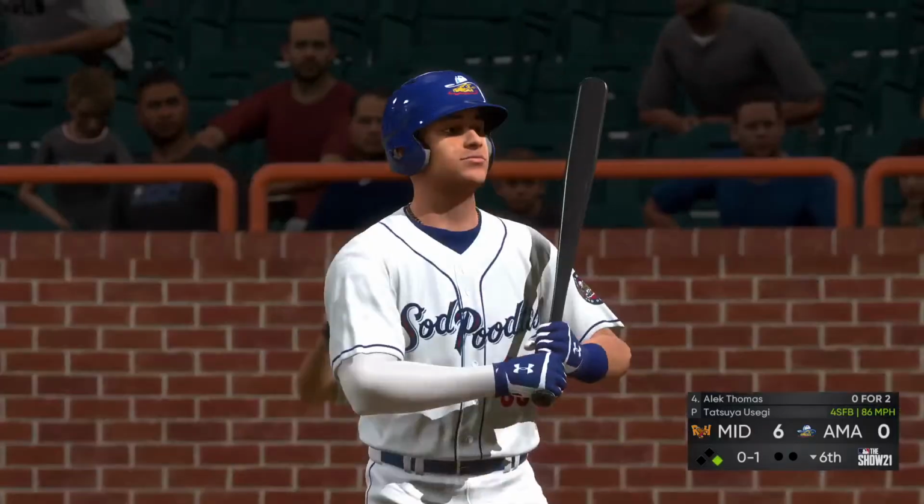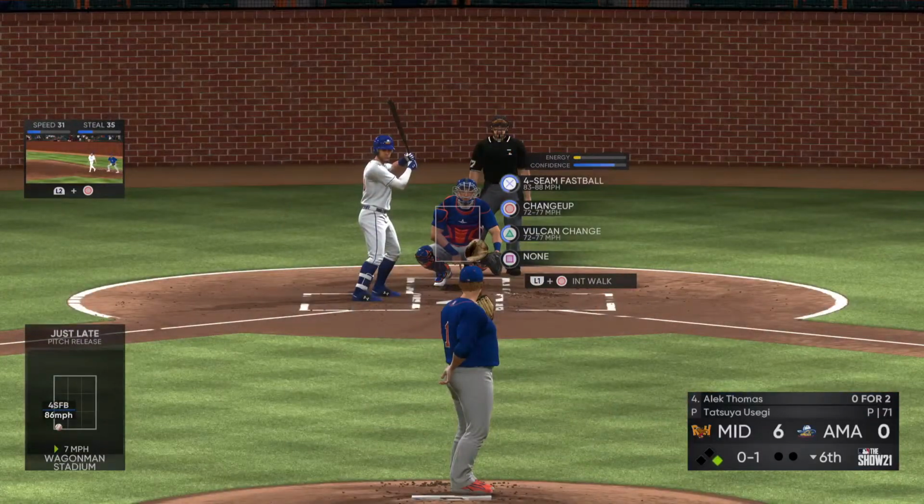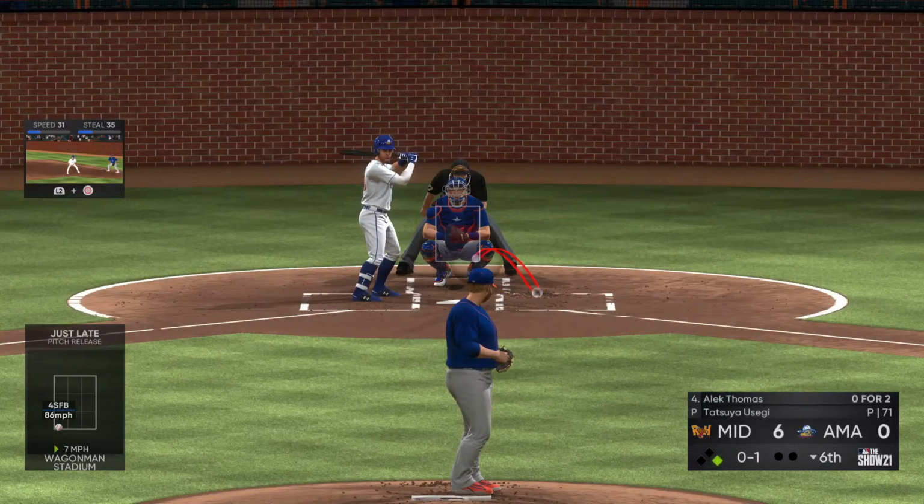Alec Thomas is in for the third time now as he takes a called strike. It's 0-1. No hits to this point.